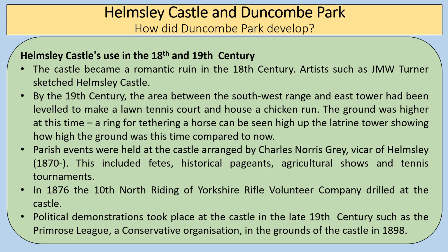So Helmsley Castle goes through another change of use. Remember, we've had it sort of military use, religious use. We've talked about how it's been used for more domestic purposes and lived in the 14th century, the Tudor mansion into the 16th century, and then the 17th century with the sort of military turning point of the English Civil War. Well, in the 18th and 19th century, the castle changes its use again. It's now a ruin. The castle becomes a romantic ruin in the 18th century.